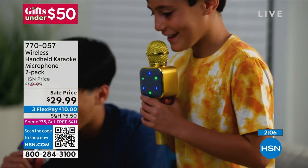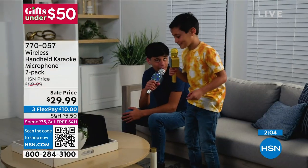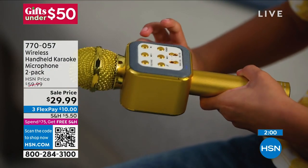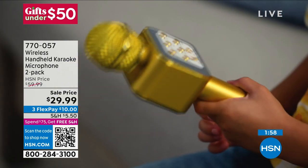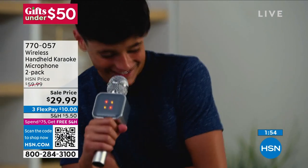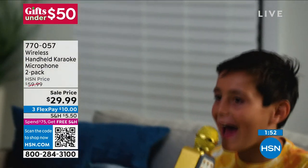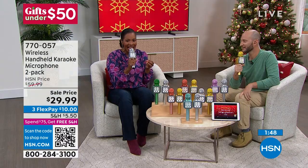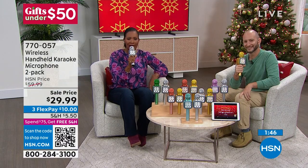And the fact that it's this easy, that you can Bluetooth it to your phone, you can have the music that you wanna listen to, you can change your voice, you can have the light show, or you can just keep it real simple. It doesn't have to be complicated if you don't want it to be. This is it, and it feels good in your hand. Like you said, it's got a little bit of weight, but it's not heavy in any way. And it really would make a fun gift.